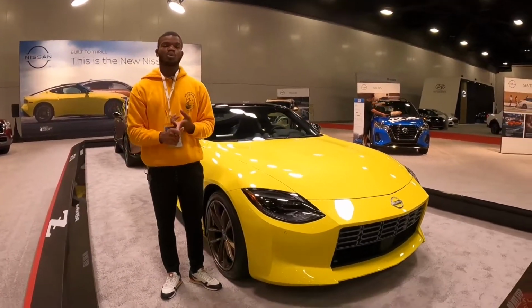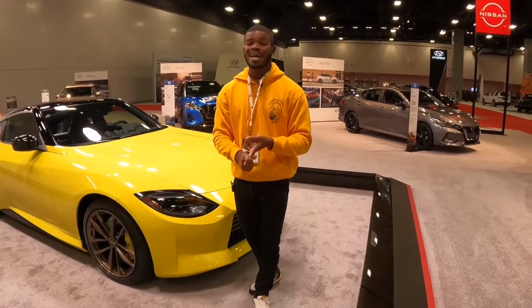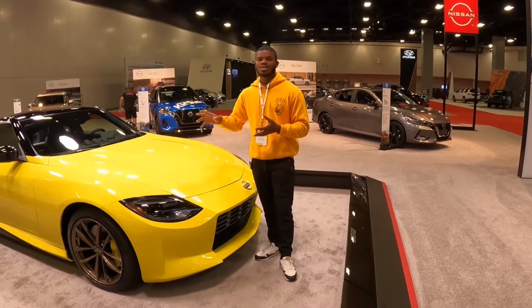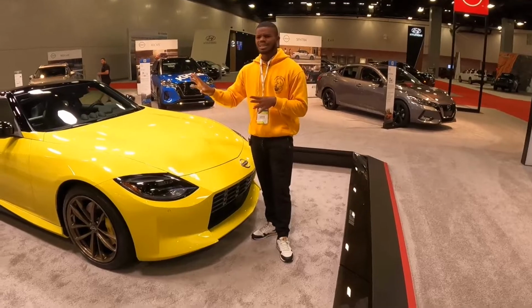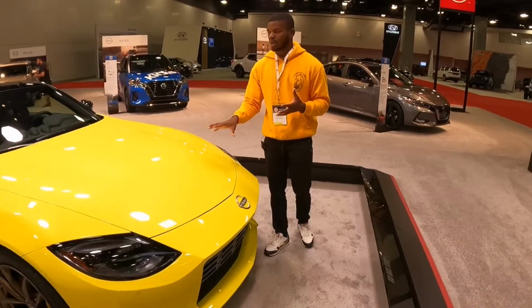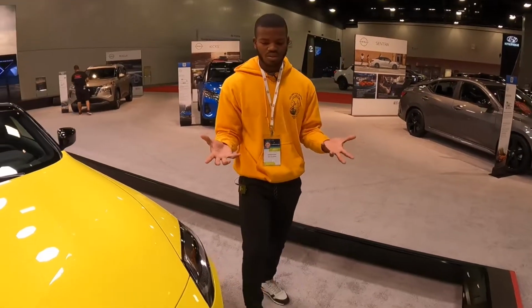Nissan said this makes 400 horsepower and 350 pound-feet of torque. You can pick between a 6-speed manual or a 9-speed automatic transmission if you would like, and as the Z sits here, it weighs around 3,500 pounds. But I think the Z is actually lighter than the Toyota Supra, which is super impressive that Nissan actually kept the weight down here on the Nissan Z, but the car is still fairly heavy in certain circumstances.